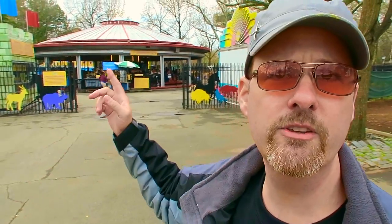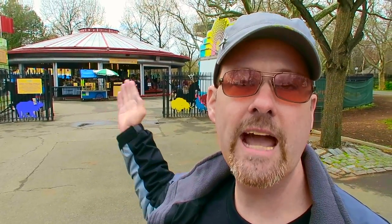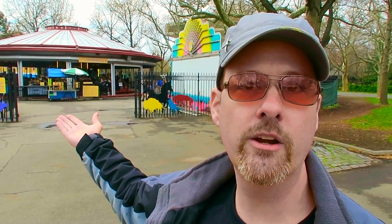Right behind me is Fantasy Forest. This is a little amusement park that was put here just for little kiddie rides and stuff like that. But this carousel right behind me is the actual carousel that was featured at the World's Fair, and it still exists and it still operates, and you can still come here and take a ride on the carousel.